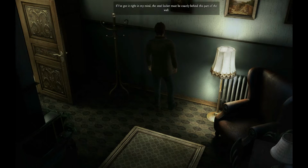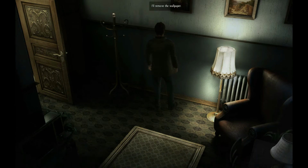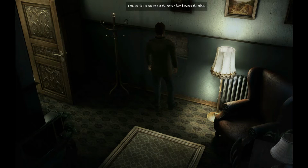If I've got it right in my mind, the steel locker must be exactly... I'll remove the wallpaper. A brick wall. Looks very old and the mortar's crumbling. I can use this to scratch out the mortar from between the bricks. That should do it. That's the back wall of the steel locker.